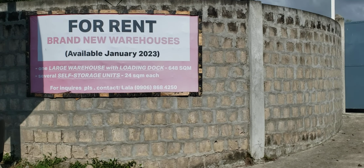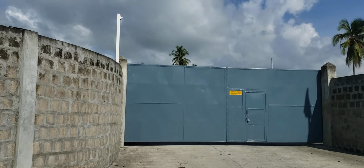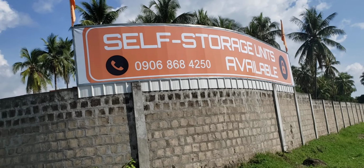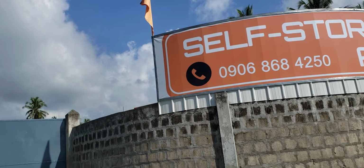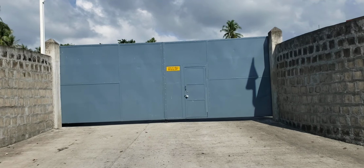Everybody. I'm actually down here south of Darwin. The name of the area starts with a Z. It was a very large name. I don't know what it was, but I ran across this place. Brand new. Not open yet. It does say it's open January 23rd, but it's currently, the door is locked.